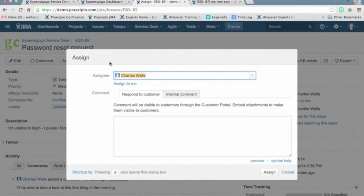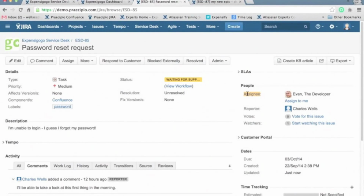by going here, and I'm logged in as the administrator, which is why it's giving me the assign to me button. So if you did want to assign it to yourself, you just click the hyperlink and it'll update the assignee, or you can hit the assign button and select a new user. Once you do that, you've updated the assignee. You didn't have to change your screen at all.